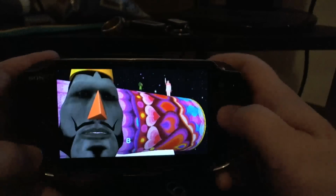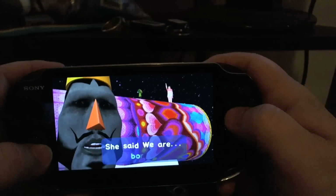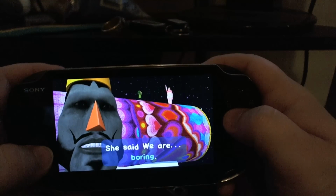So yeah, like I said, forced touchscreen controls. People who complain about touchscreen controls on the DS are going to get more of the same here, and they're going to hate it.